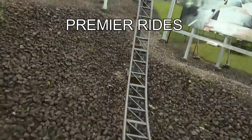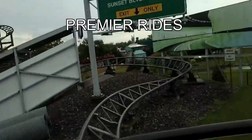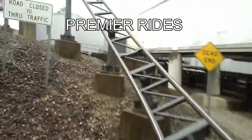Premier Rides. Premier Rides makes launch coasters with tracks similar to Intamin's. The company is famous for coasters like Full Throttle and Flight of Fear.